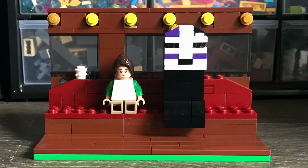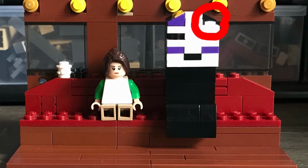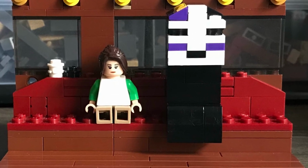Okay, so that's the mock. It was a little bit hard to build No Face in this scale, and he's even missing a piece, but overall, it's pretty good, and I think it captures the scene.